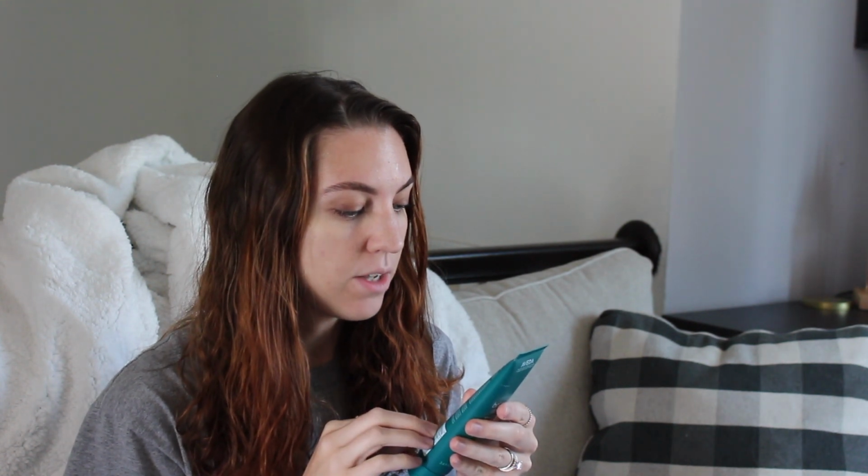So it looks like you apply this on damp hair. You don't rinse. Okay, so it's basically after you get out of the shower, you step out, you have damp hair, you want to run this through your hair and just leave it to do its stuff. So also curious to see how this works, and I might do a review on it. So really pretty color packaging too. Love that green.